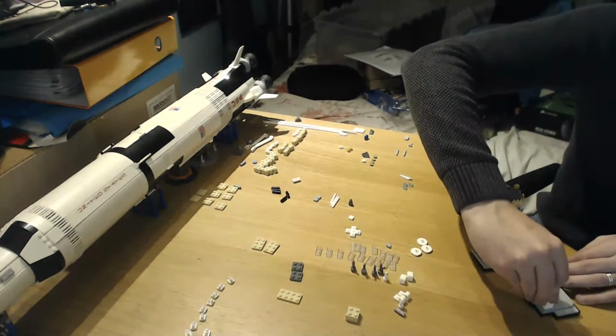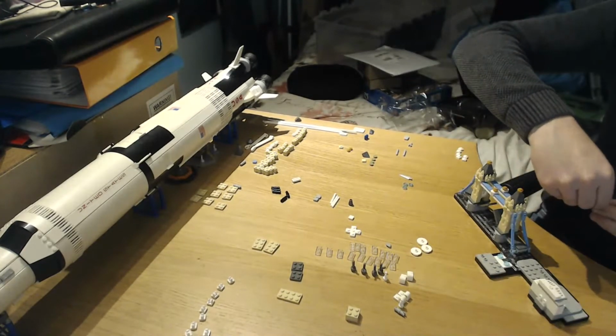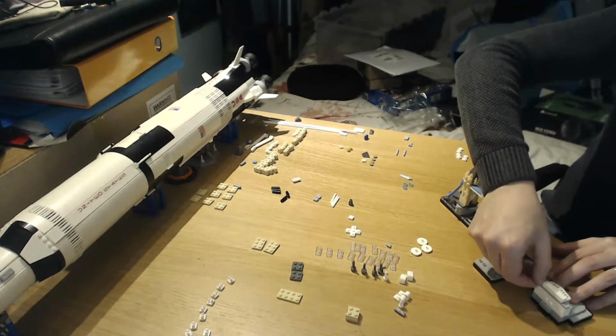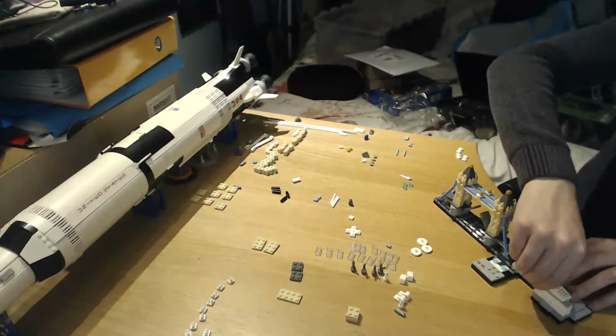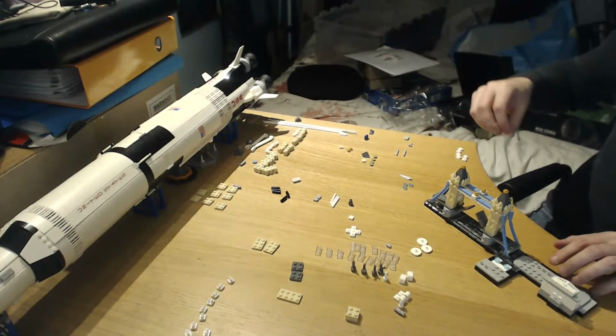Oh, go on, you son of a bitch. Go on. Yeah. Oh, not much space for fat fingers in that bit. That's for damn sure.